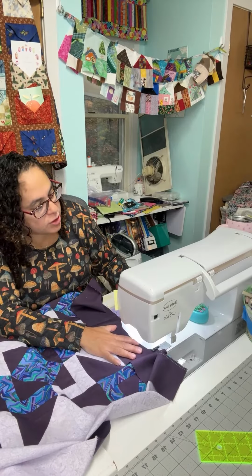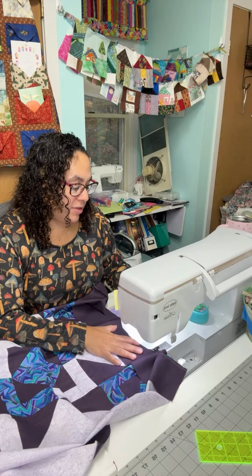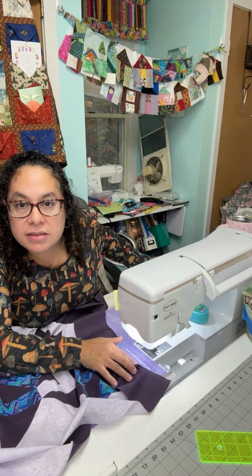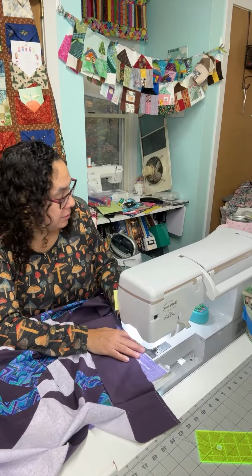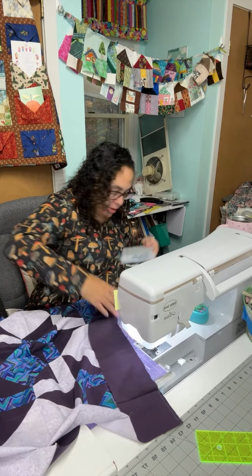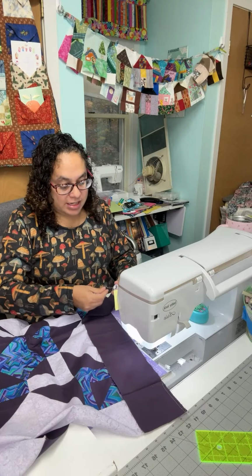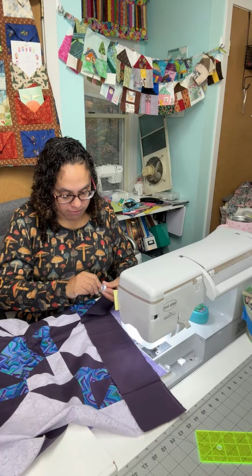Boom. I'm sewing without any bobbin. The story of our lives, right? Okay, so I made bobbins this weekend. So I have now 12 bobbins all ready to go.